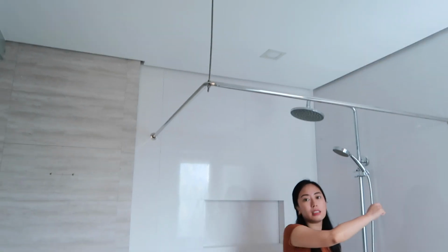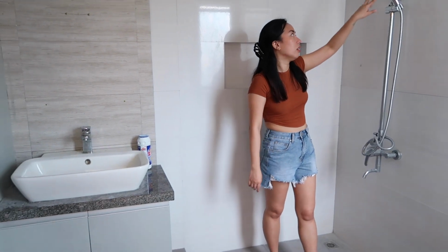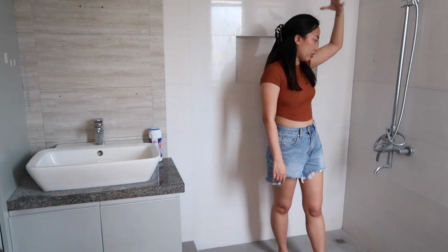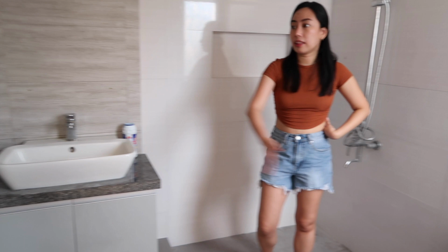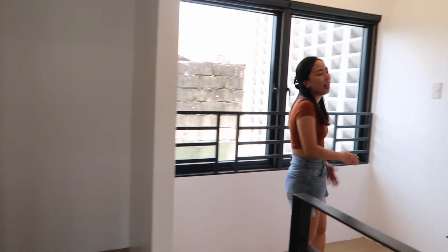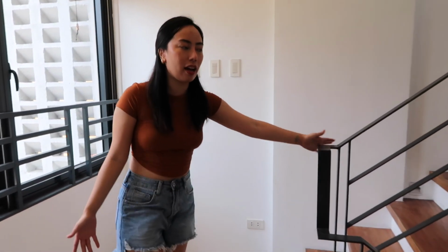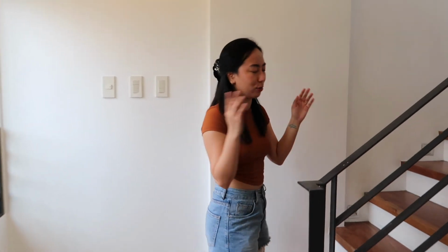Kailangan lalagyan ng blinds, and then meron tayong shower area, optional shower, and then parang rain shower style. And then, nandito yung closet na hindi nyo ma-appreciate kasi it's really dirty, pero at least we have it, diba? Last but not the least, the simplest room in the house that I think has the most potential is the master's bedroom.